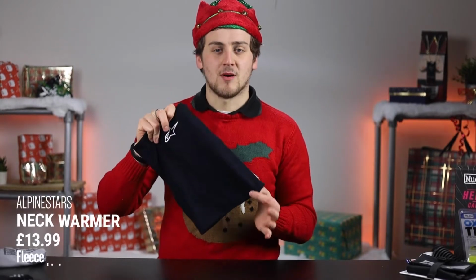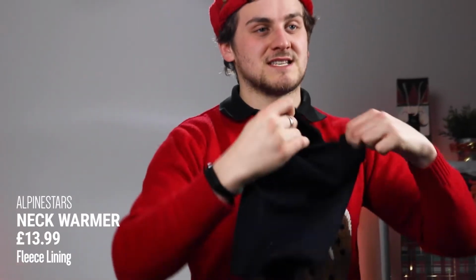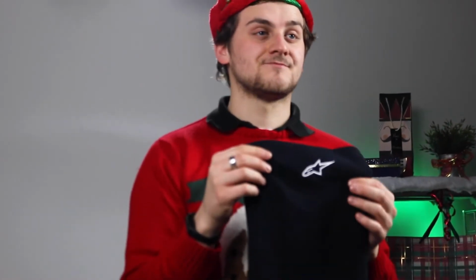Now, the gap between the helmet and jacket gets barraged by the elements if left exposed. That's where the Alpinestars neck warmer comes in. It's double layered with a nice insulating fleece, as well as having a built-in stretch, so it's comfy and warm to wear all day long in the saddle.